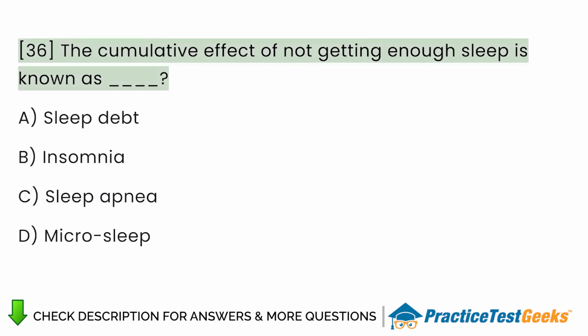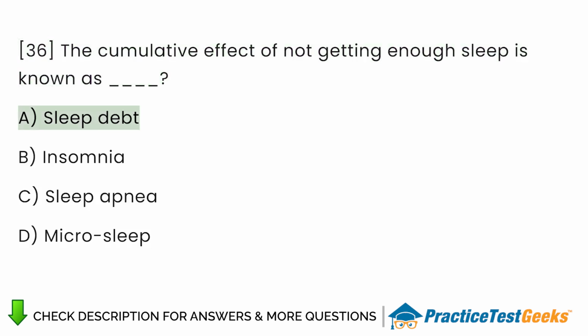The cumulative effect of not getting enough sleep is known as: A. Sleep debt. B. Insomnia. C. Sleep apnea. D. Microsleep.